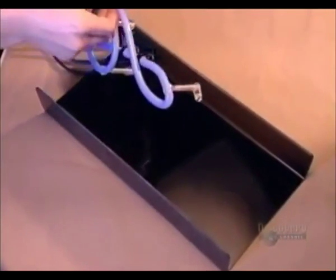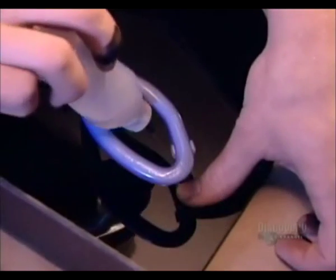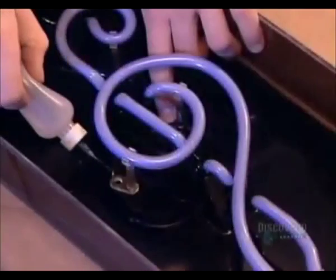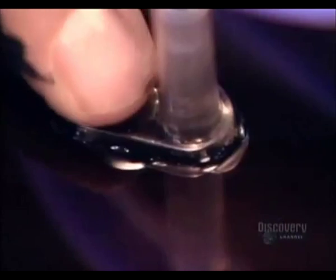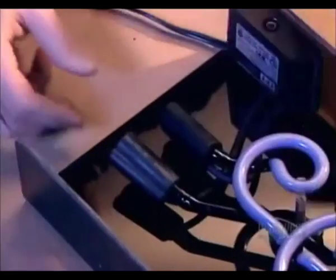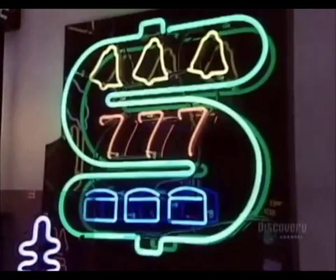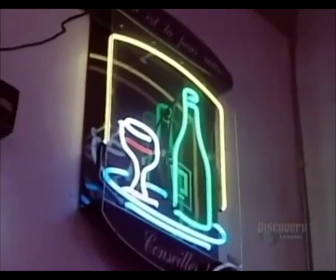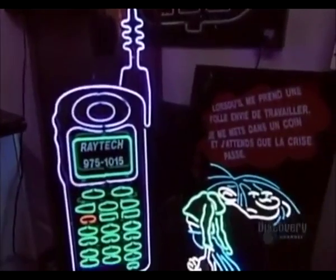Using transparent clips, they mount the sign onto a black plexiglass background to make it stand out even more. Finally, they connect the protruding electrode wires to a transformer. This transformer converts the standard 110-volt current from our electrical outlets into a high voltage current, into the 3,000 to 15,000 volts you need to light up a neon sign.